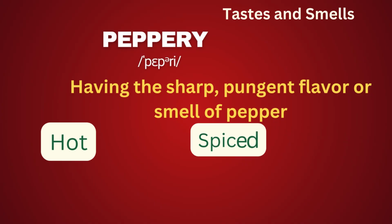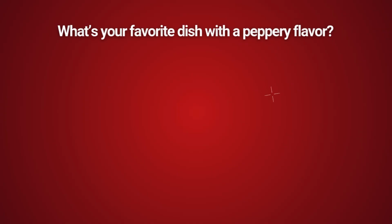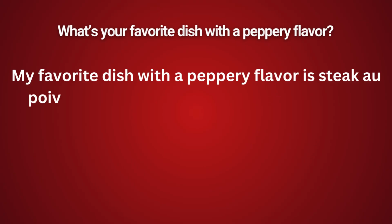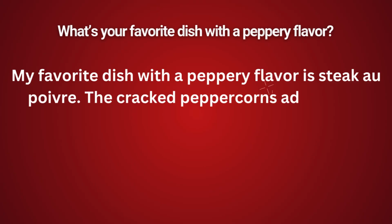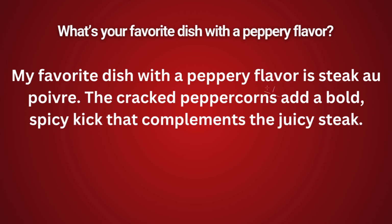Peppery. Having the sharp, pungent flavor or smell of pepper. Hot. Spiced. Sharp. Piquant. What's your favorite dish with a peppery flavor? My favorite dish with a peppery flavor is steak au poivre. The cracked peppercorns add a bold, spicy kick that complements the juicy steak.